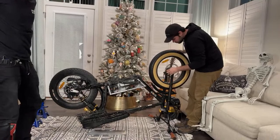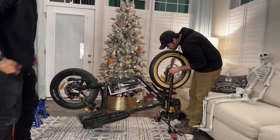Because my fat tad is red. Red tires with rock. Oh, nice. Send me a picture, bro.